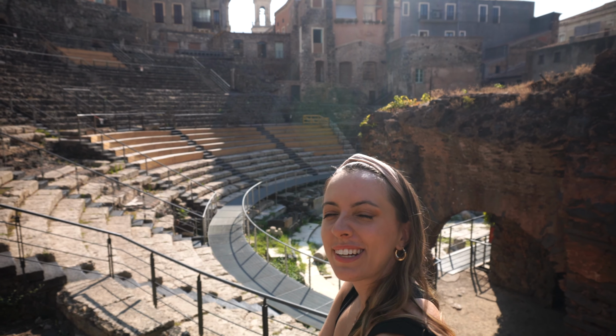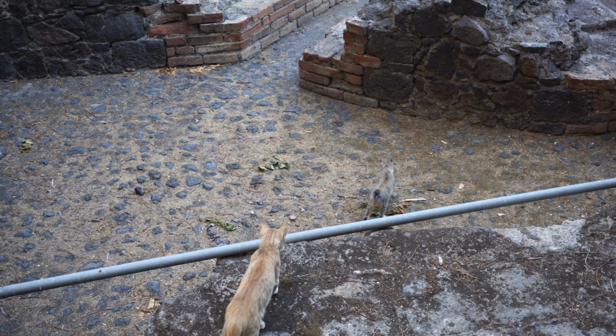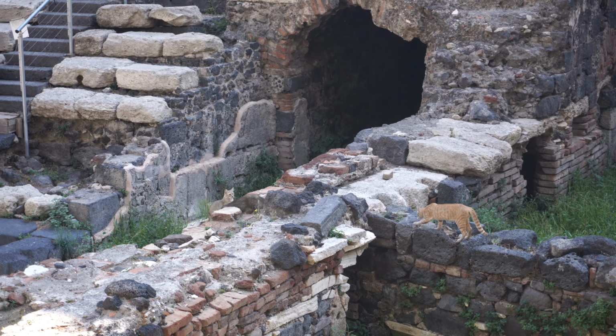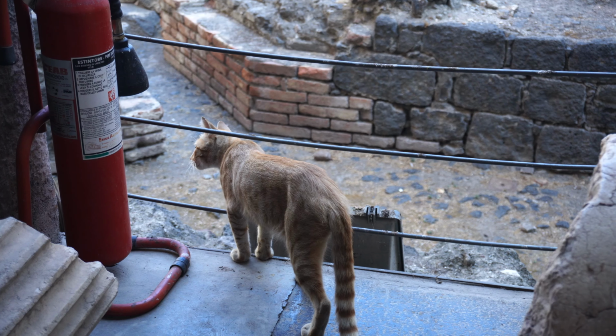Best part about this theater, in my opinion, there's tons of cats here, right in center stage, making their own little performance.